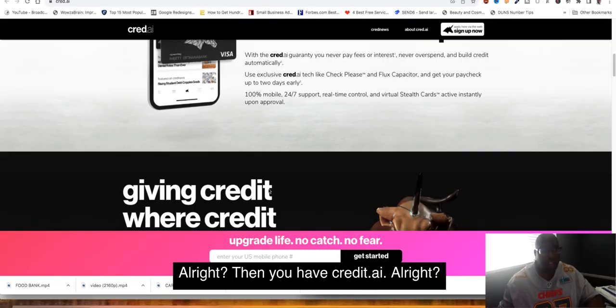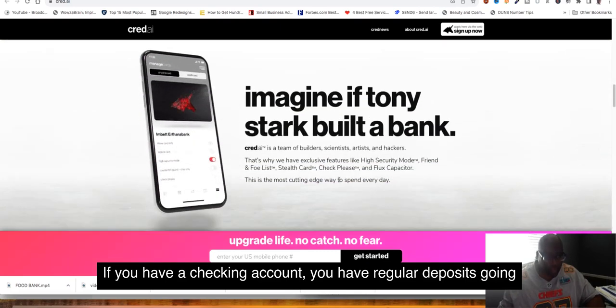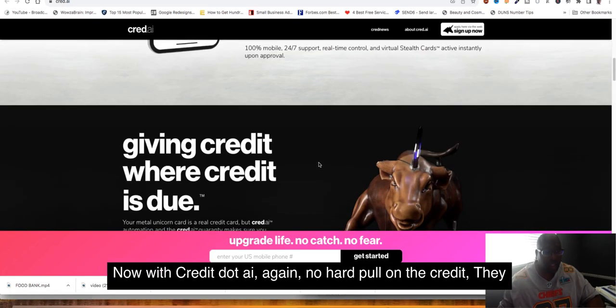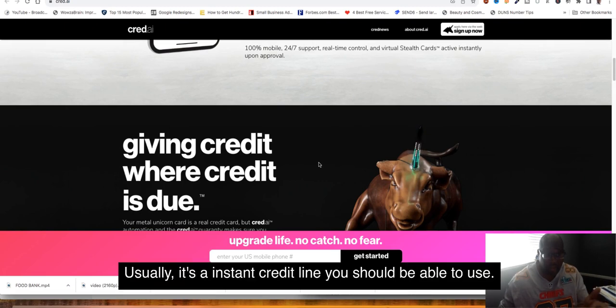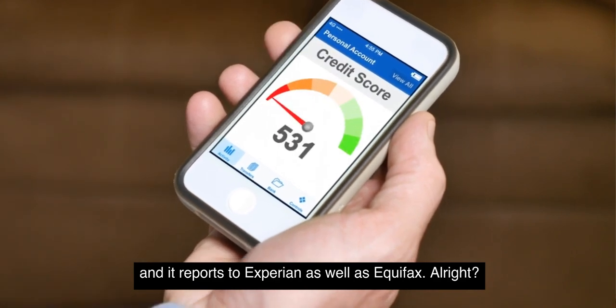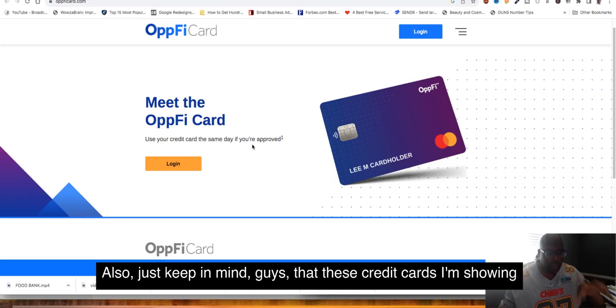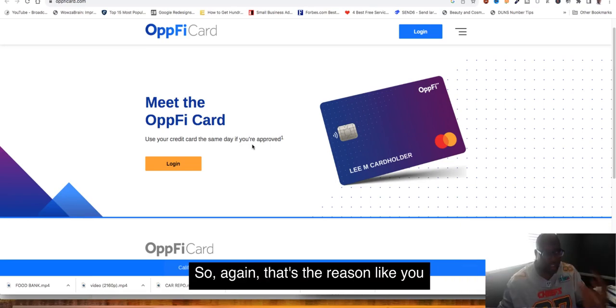Then you have Credit.ai. If you have a checking account and regular deposits going into it, this may be one of the best cards for you. Now with Credit.ai, again, no hard pull on the credit. They give you a $1,500 credit line. Usually it's an instant credit line you should be able to use, and it reports to Experian as well as Equifax. Also, just keep in mind, guys, that these credit cards I'm showing you may not be available across all 50 states. That's the reason you can do a pre-qualify and it'll tell you.